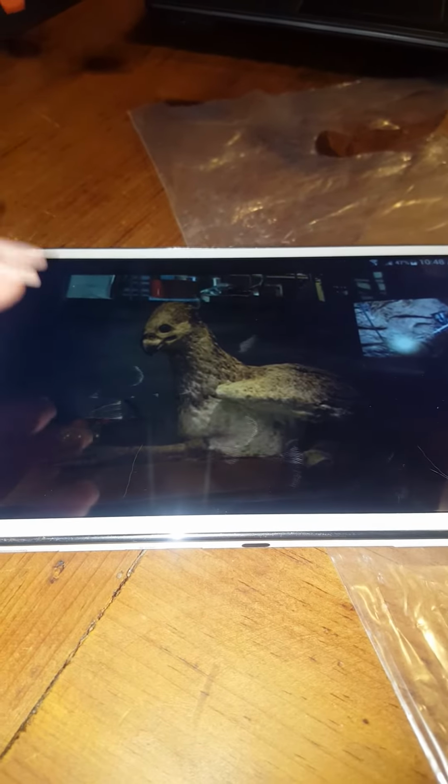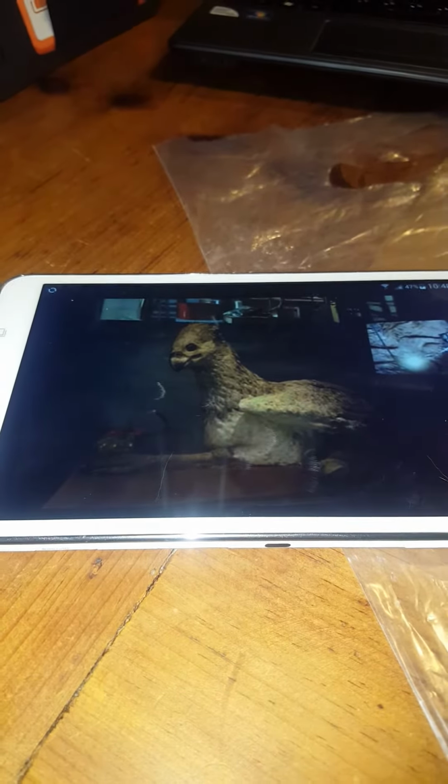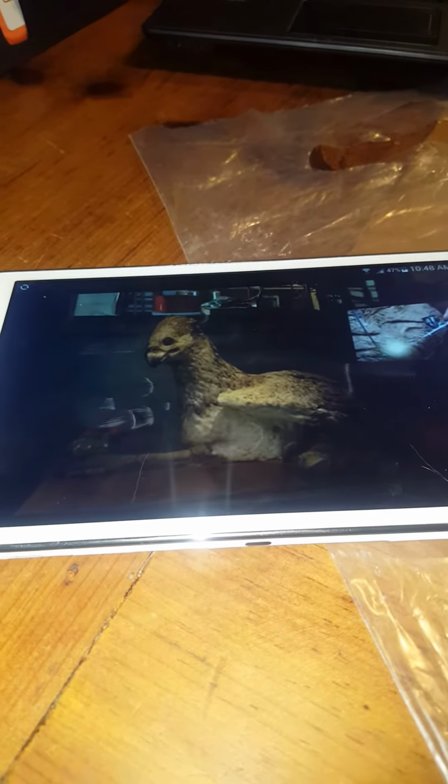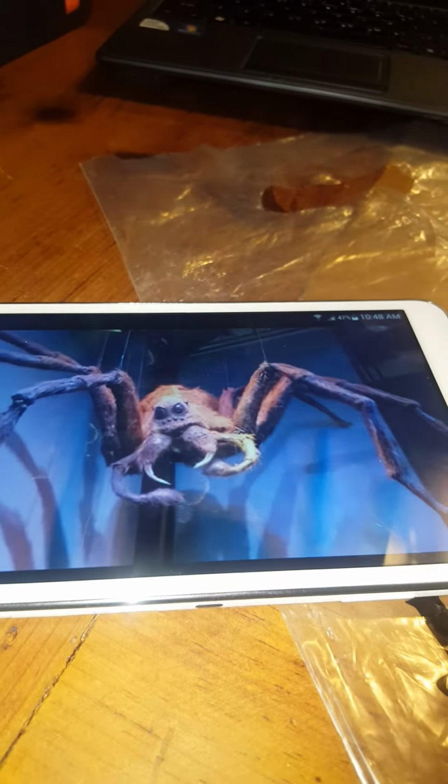It's the same one that was outside of the pumpkin patch when Hermione was doing the time turner, and they were going back to try to save the hippogriff. And this one nods. It's just beautiful. It is really pretty up close. It gets me every time.